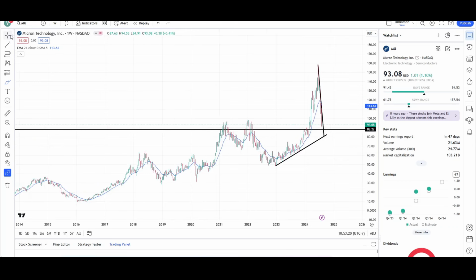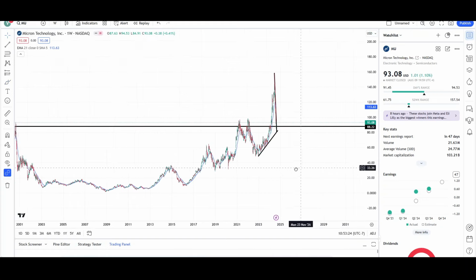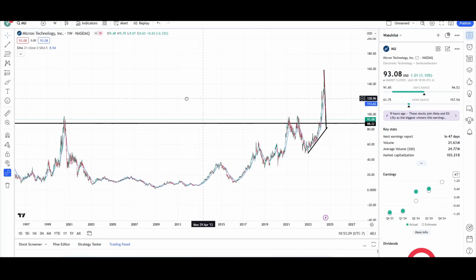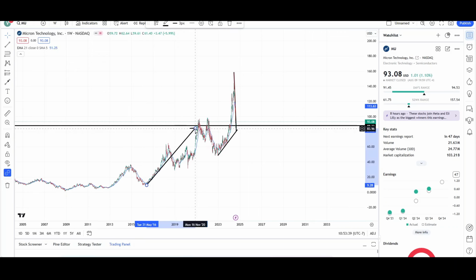So let me take a look at maybe some measured move targets. You can see that price surpassed this 2000 high not too long ago. So this is the measured move target. You can see that price made one leg up right here. This is the second leg up. Price met the target, sold off, and now you can look at another leg up.